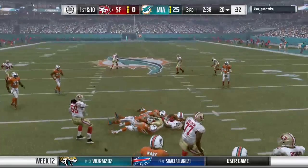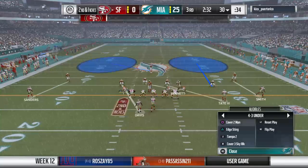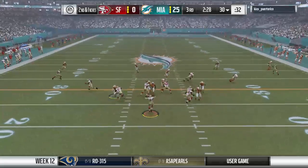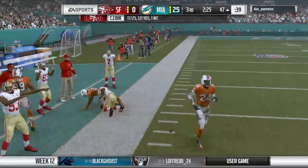Underneath to Davis. And he'll be brought down right at the 30 here. Give him 10 yards on the pickup, and it'll be second and very short. Looking to speed things up here, going with some tempo. He'll look to throw. A dump off for Davis. 23 yards on the play.